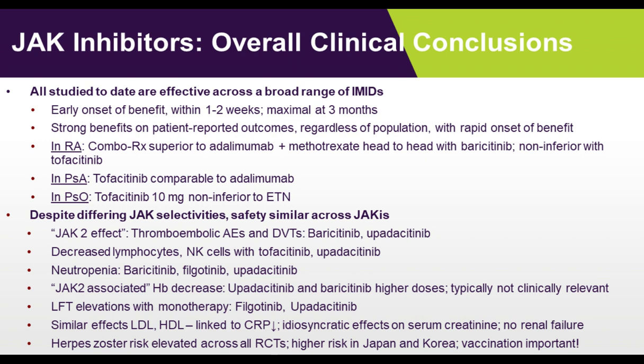So what's really kind of interesting is all these different JAK selectivities, we really see very similar safety and efficacy profiles. I think we have to now call out this JAK2 effect that we see that apparently has an effect on platelets in high doses, on hemoglobin levels, and also an association with DVTs and PEs, although I think the association is not as clear as we'd like it to be, because I don't think we really mechanistically understand how we can call it a JAK2 effect per se. I think we have to worry about LFT elevations with monotherapy with Filgotinib and Upadacitinib.